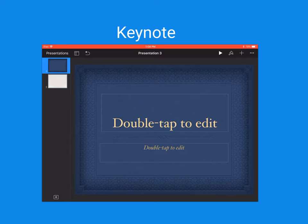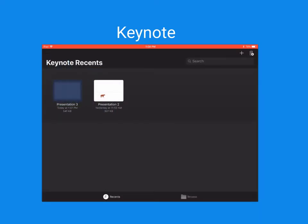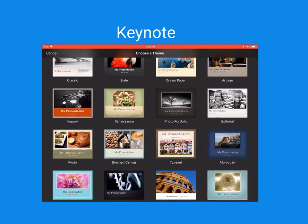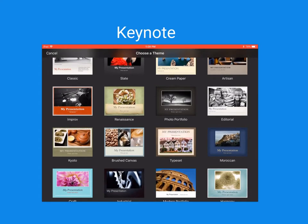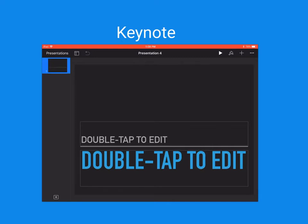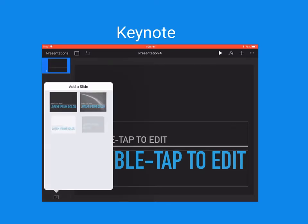So with Keynote, I've opened it up here. If I go back, one thing I like about Keynote is I think their themes are just overall a little bit better. I think they provide a little better sight to be able to create something that looks really, really sharp. So I'm just going to go ahead and choose a theme here. And within that theme, obviously, a lot of the stuff is very editable. I'm going to add a new slide.